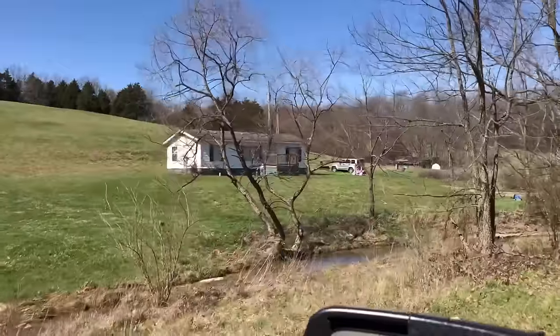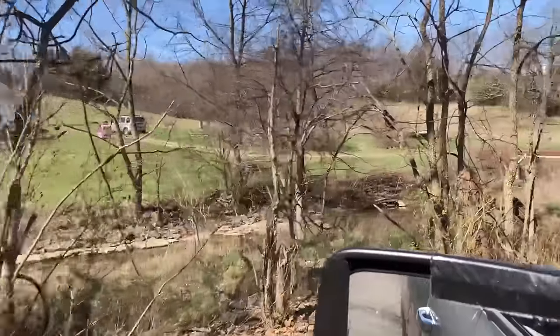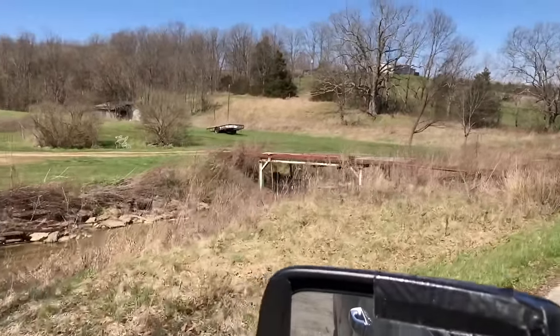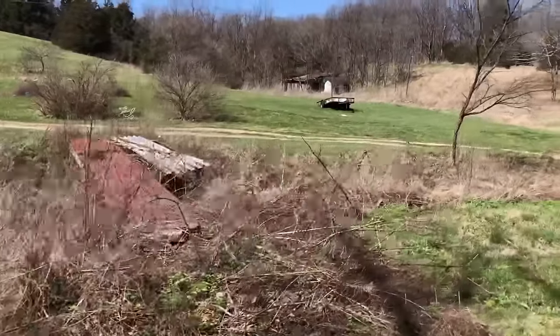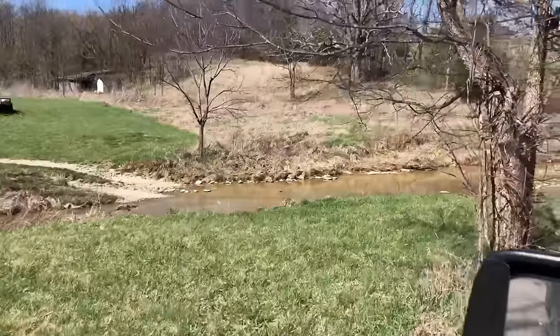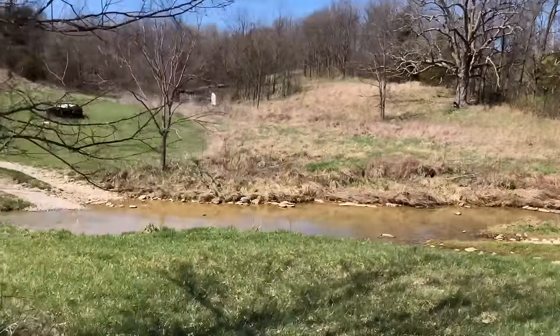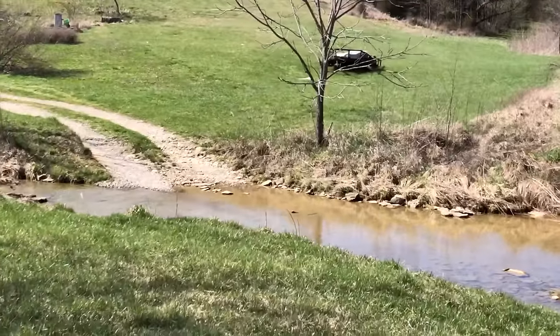I like the location of that home right there, but they got that creek right in front of their house. Look at this. There's their old driveway. It fell apart, not in use anymore. I guess it probably got flooded. So now they have to drive right through the creek itself. See there? They gotta go right through the creek.